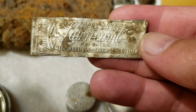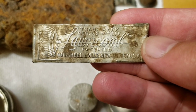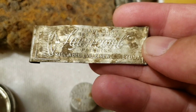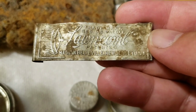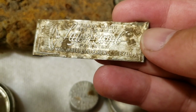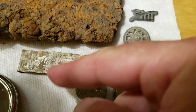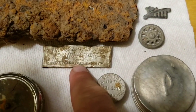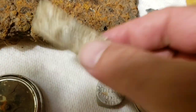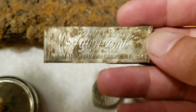Some kind of a tag. Loncom, patented, trademark, registered, US, something something, made in Bedellville, New Jersey, USA. I don't know how old this is, but probably not too old. Probably some kind of a broom or something, or a rake. It's from a rake.